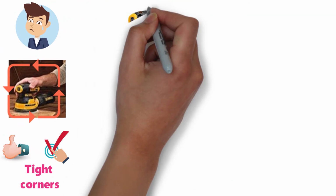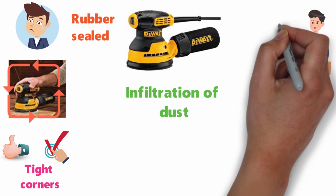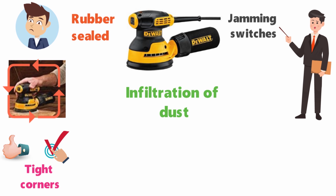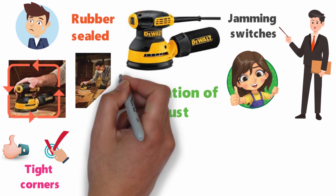The main power switch of the DEWALT Random Orbital Sander is rubber sealed to prevent the infiltration of dust, as this infiltration is the main cause of early failing or jamming switches in other products. This measure improves the life of the switch and ultimately the overall life of the sander.